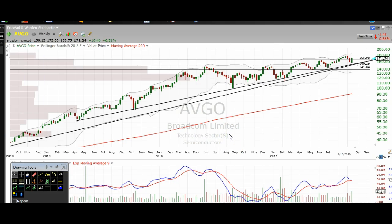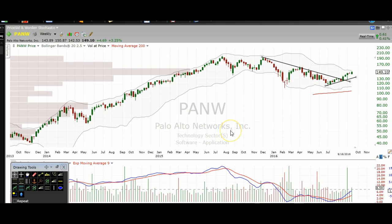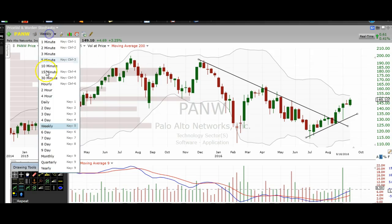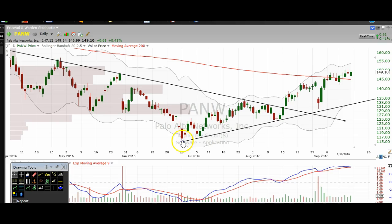All right, next, the last chart request was PANW, Palo Alto, and we'll stay on this weekly time frame. A trend line break right here. You can see how many touches, how many rejections we had at that trend line right here. And then we have a new uptrend line, and I'm going to switch to the daily time frame so you can see it a little bit better.